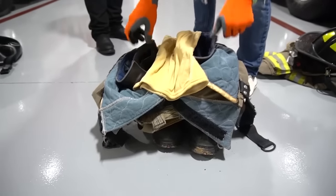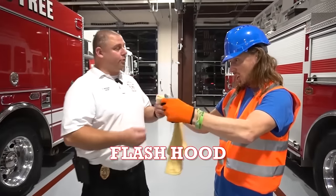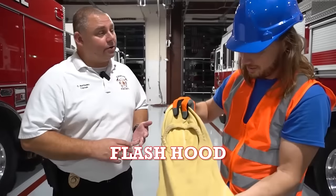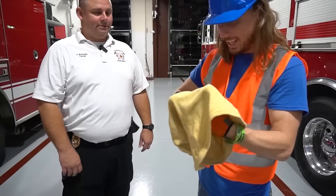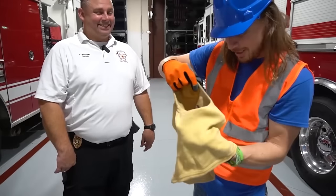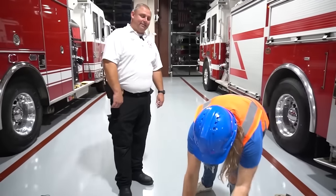Oh, what are these right here? Oh, well, this right here. What's this? That's pretty cool. That's our flash hood. That's what we put on to help protect our neck and our ears from the heat and steam whenever we're fighting fires. Oh, that's pretty cool. It's like a Halloween mask or something, right? Pretty awesome, right? And what do we got here? It's like boots or something, right?